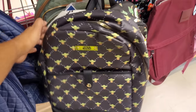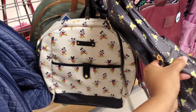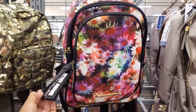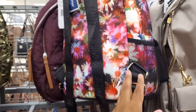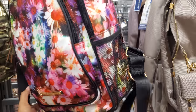So I found a child backpack. Kind of like that Hello Kitty one, but the Hello Kitty one was $50. Here, $35 in Marshalls. They have Mickey in the back. Now I know we've seen the Steve Madden before, but look how colorful. Oh, this one's a Betsey Johnson. Really different for Betsey Johnson. You know how we're used to seeing the dog, the cat, stuff like that. That's kind of cute. You do get two netted pockets.